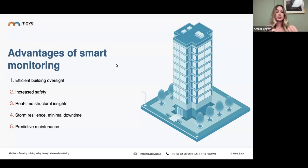It also takes me to increased safety. If you're watching your building every day, you're getting 24/7 data and you can understand any changes in the short term, it increases the safety of that structure. You can make decisions quickly and you can prioritize the people that are occupying the building. It gives you real-time structural insight. So kind of going back to my two previous points, having real-time data on the structural insights of your building helps you to prioritize your resources and make the decisions.